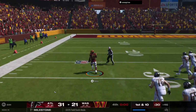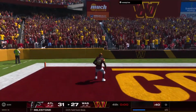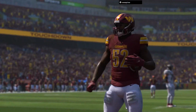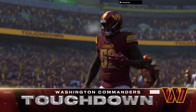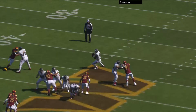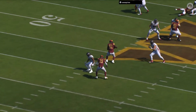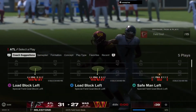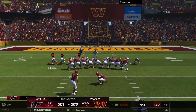Picked off by Jamin Davis, and it's a pick 6 as he runs it in for the touchdown. Went to the old well one too many times, Brock, and this time the defense was ready for it. Now, you make as many catches as he has in this game, you're going to attract some extra attention. They knew it was probably going his way in the near future, and they had somebody there waiting for it that time.